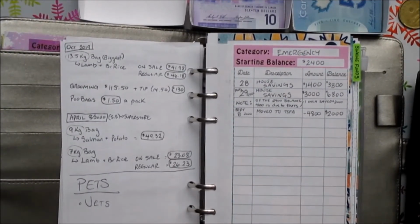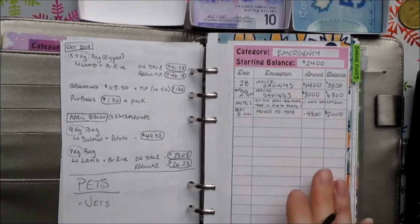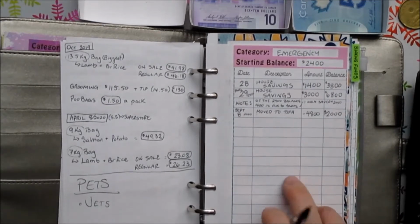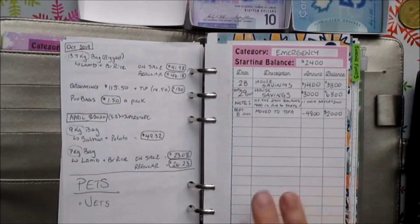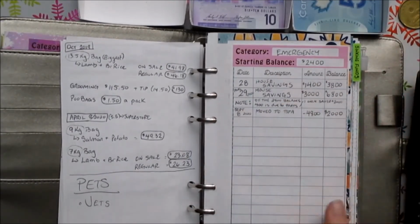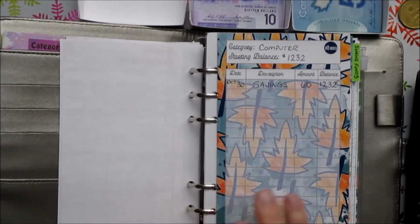Emergency, I didn't transfer anything into my emergency because my goal was 2,000, so I hit that already. I am gonna start slowly saving in this account again. $5 here, $5 there, just to help kind of bump it up over time. But we're at 2,000, which I'm happy with for now.